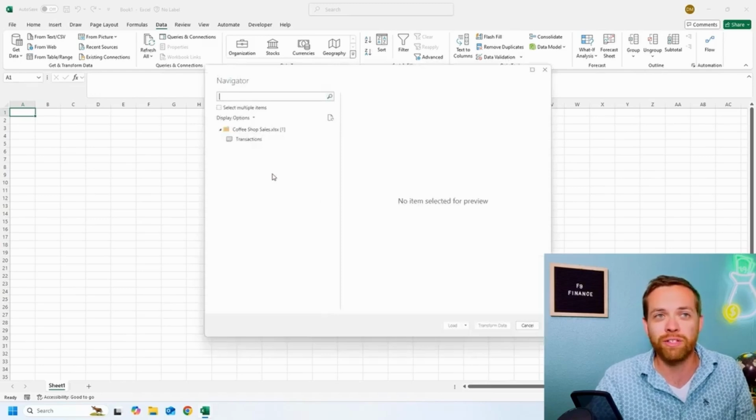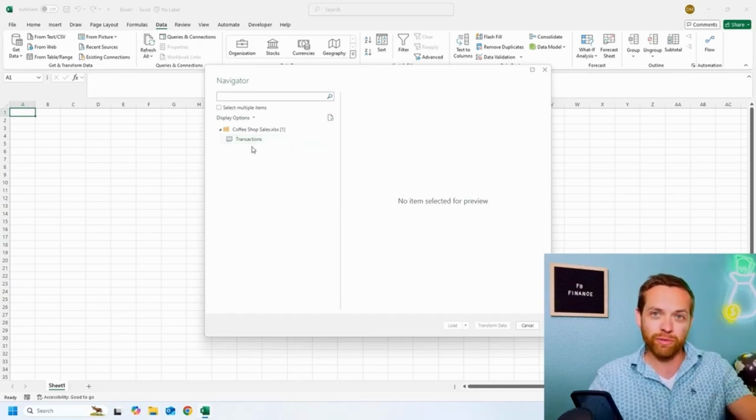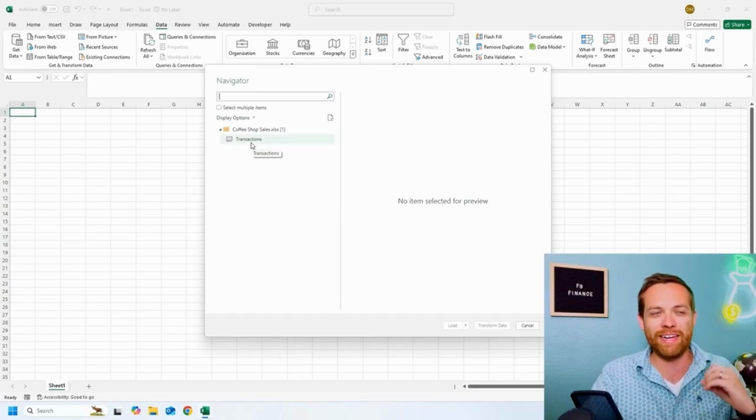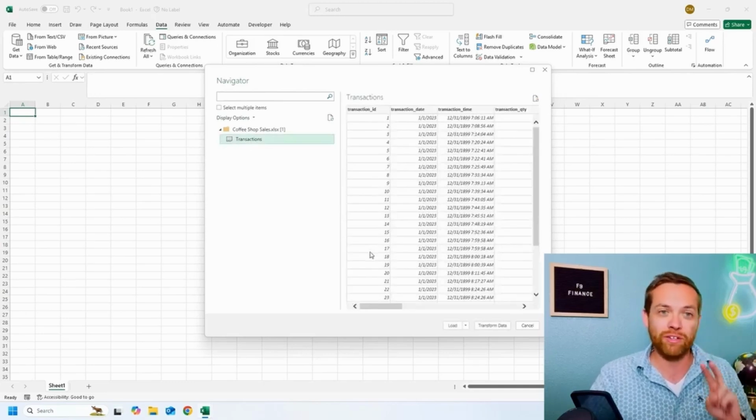So now the first one's going to come up. So listed here, you'll see every tab in the workbook and tables. So if you define table names, those will be here, and then also all the tabs. In this case, I only have the data that I need on the transaction tab, so I'm just going to pull that right in. You've got two options down here.